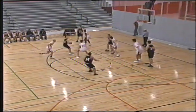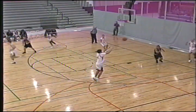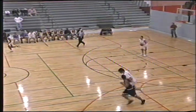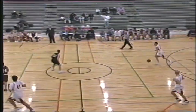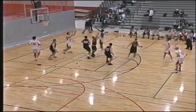There's that cross-court top of the key pass again. I don't know, I spent years telling kids never to throw that pass, but Wellesley seems to make it a staple of their offense. Well, Milton is sagging a little bit, so that could be why they're getting away with it.